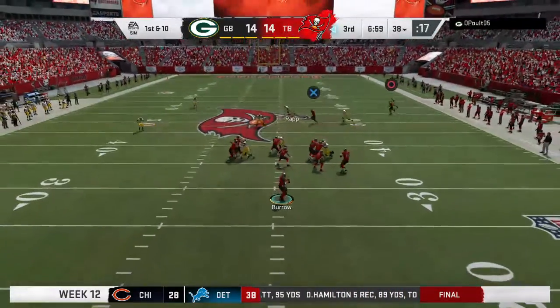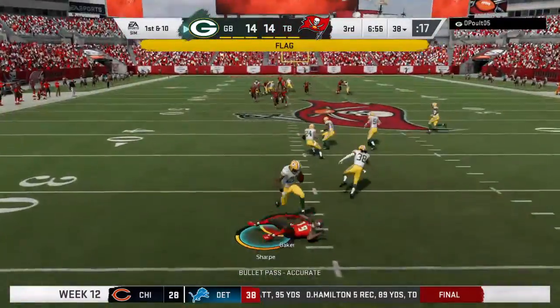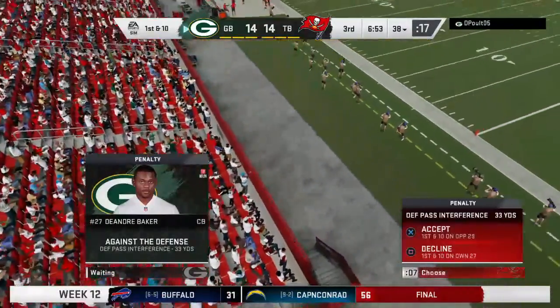Looking to throw. He's going to fire one deep over the middle. He rifles one that's intercepted. Picked off at the 28, and they're going to set up shop at the 27-yard line.